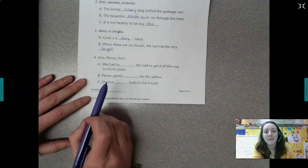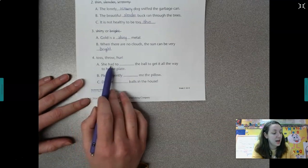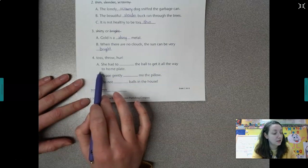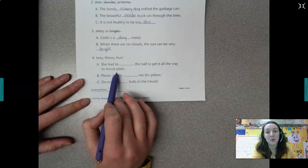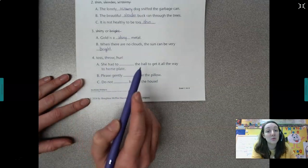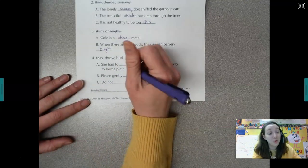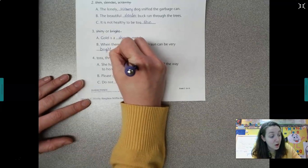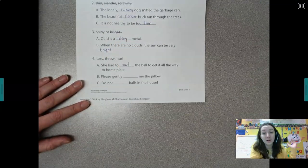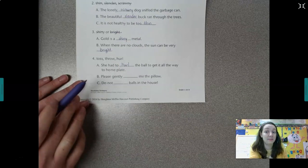All right, the last one we have is toss, throw, hurl. It's another good one, better than slam even. So she had to blank the ball to get it out of the way, to get it all the way to home plate. So if she has to get it all the way to home plate, she probably had to hurl it, right? Like that's an intense throw. She probably had to take everything she had to get it there. So she had to hurl that ball to get it all the way to home plate.